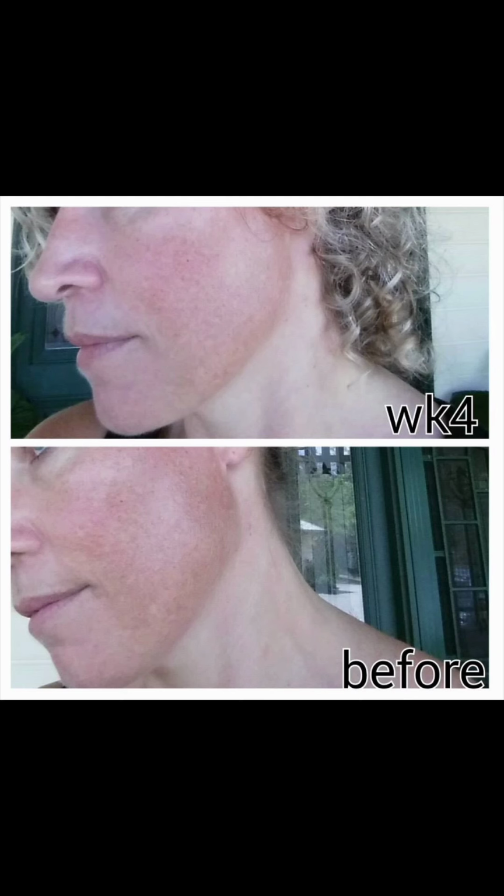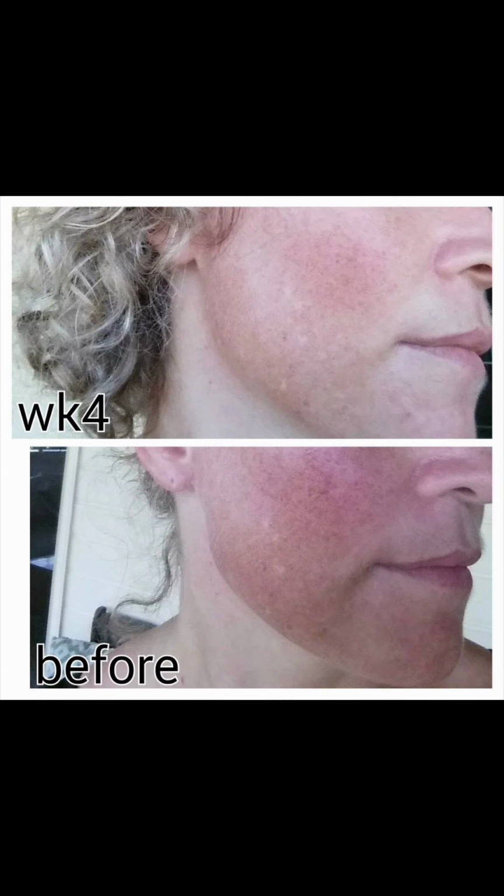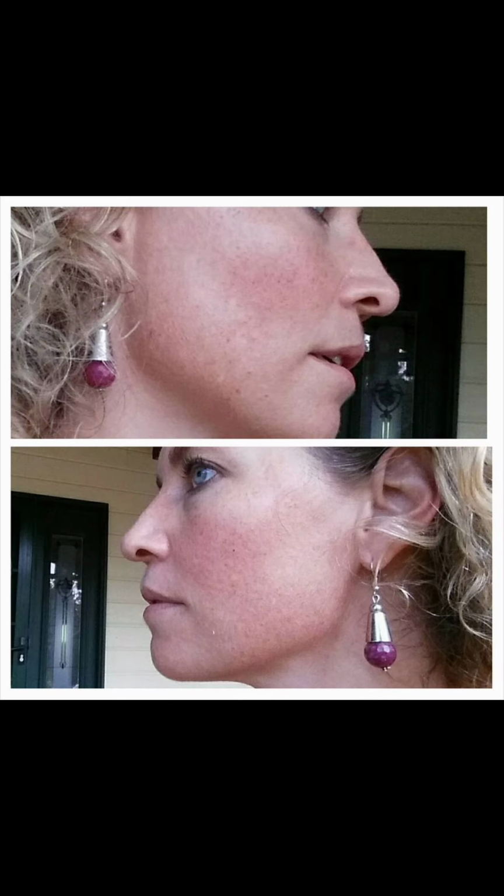These two photos were taken 10 years ago, and you can see this is before I started using the Skincerity and then 4 weeks after. As you can see, my skin is very highly pigmented and almost swarthy looking. You can also see that the rosacea has diminished after the 4 weeks. These next couple of photos were taken 7 months after using Skincerity, so you can see that my skin has changed dramatically.